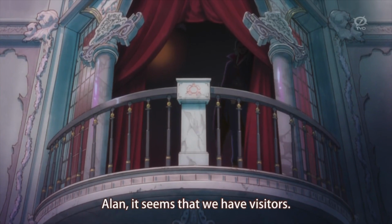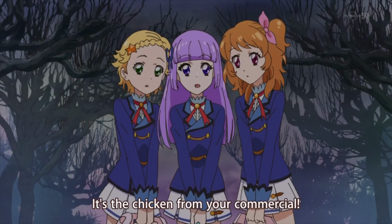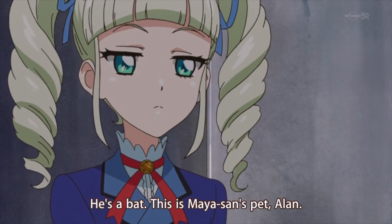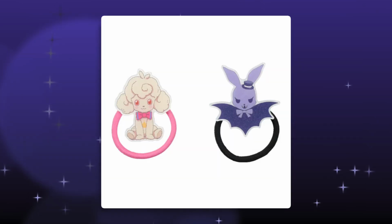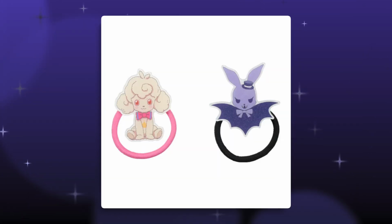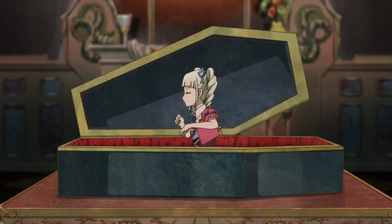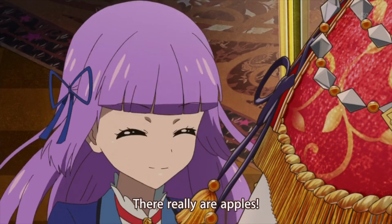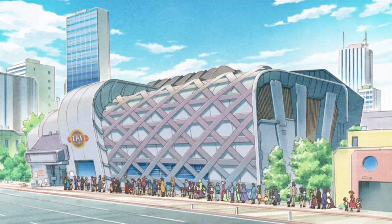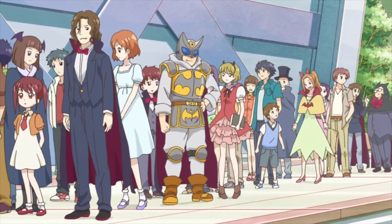Pop quiz: who is LoLi GoThic's mascot? If you said Alan, the bat, you are wrong. Alan is Maya's pet. LoLi GoThic's mascot is actually a character who has never appeared in the anime or the game, Gothic Bunny. Gothic Bunny was only used once in merchandise as far as I can find, in a short-lived marketing campaign that also introduced Dreamy Puppy, the Dreamy Crow mascot. The brand's representative idols are Todo Eureka, who has her own vampire character that fits into Maya's world building, and Hikami Sumire, a singer who is passionate about the brand. LoLi GoThiC has fans of all ages and genders, as we see from the line for one of its events. This matches what we understand about the real-life fashions it's inspired by as well.